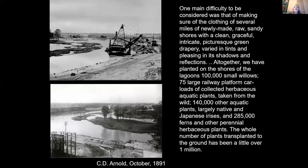Olmsted was very concerned initially about the amount of engineering that would have to go in. He was worried that they really wouldn't put up the money if they were going to pick Jackson Park, but they did. And so there was this huge amount of engineering, and he knew that once they reshaped the landscape and had all of these beautiful shorelines and edges, he was very concerned about making sure that they were properly clothed.